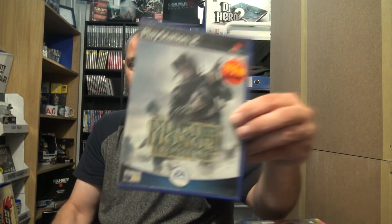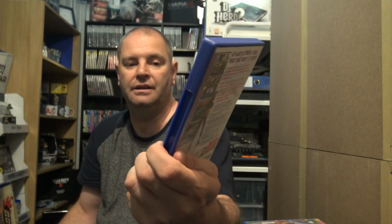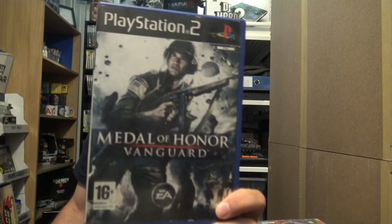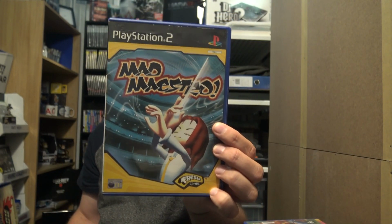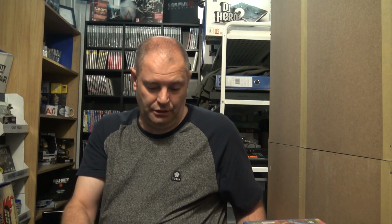I already own this, but I want this for the separate collection, the Medal of Honor collection. Frontline on PS2, brilliant game. Just a shelf filler, RPM Tuning, you know, boy racer kind of thing. Medal of Honor Vanguard, Medal of Honor European Assault. This is quite weighty. It's got a right booklet in it. This is Mad Maestro. It reminds me very much of a Wii game, a Wii looking game. That looks like one of them Wiis on the Wii. But yeah, Mad Maestro. It's some kind of orchestral musical game.